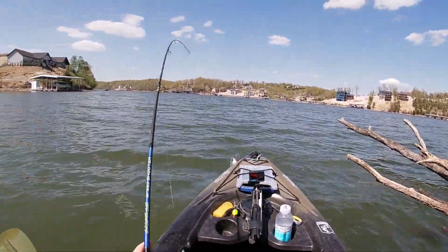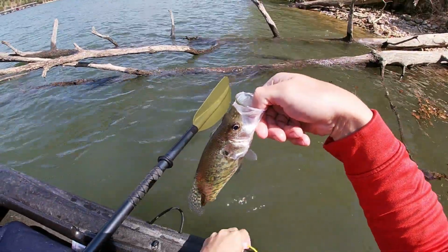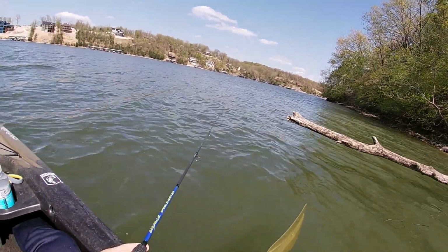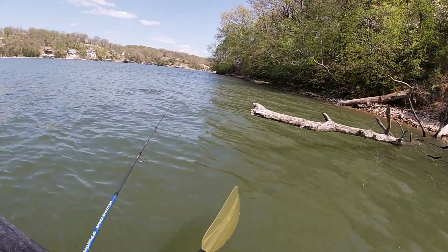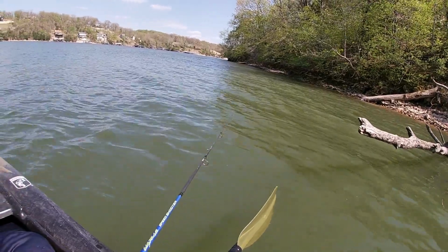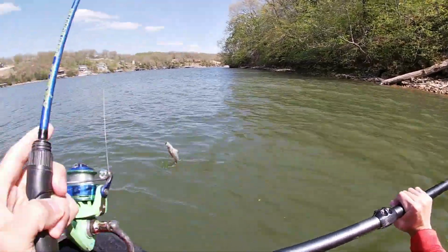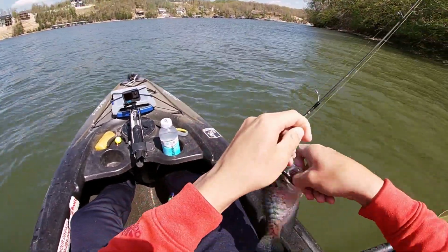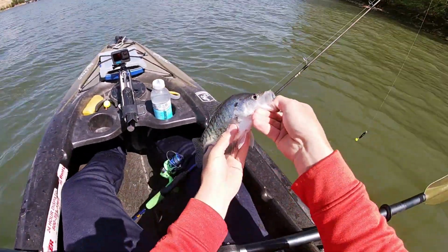There we go. Awesome. 10.5 inches long, so it makes the cut with ease. Here we go. Try to push off of that, keep me away from it. There, now we're good. It's another keeper. That's 4 keeper crappie on the strainer at this point. Another 10.5, and it is a female.